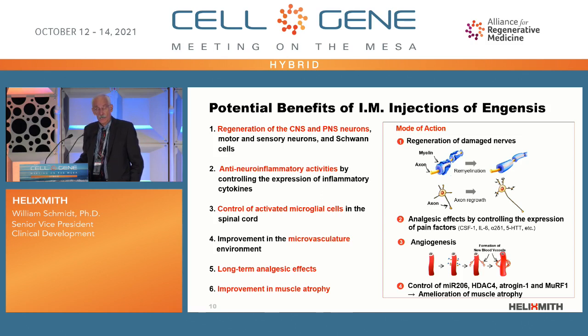It will create an increase in the microvasculature that supports the health of neurons that are growing through that particular area. So that's an angiogenic activity. It controls or reduces certain inflammatory factors or pain-related factors that are released as a result of the disease process. So we've seen decreases in CSF1, in IL-6, and in related cytokines that we think are promoting pain in painful diabetic peripheral neuropathy. And we also control a number of other genes that may be involved in atrophy. And so for this in particular, we think that this is going to be one of the benefits for our ALS subjects.